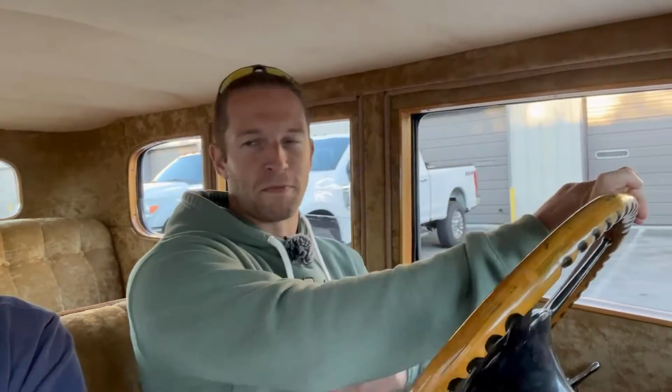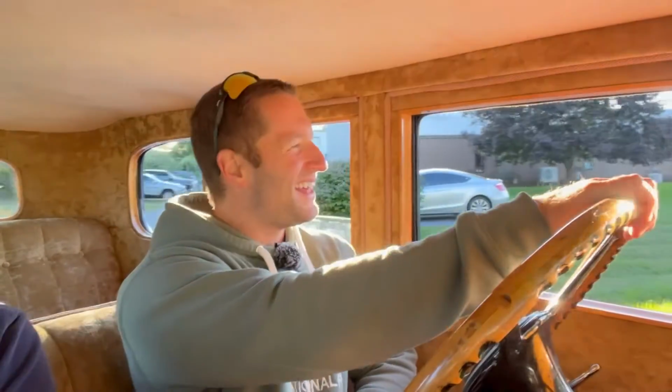Good. Oh, that wasn't too bad for my first time. Yeah, very wide turning radius, that's for sure. I'm like triple clutching it almost. Like you said, the brakes though are super spongy. They almost don't exist. Do you want to go farther? Or do it again? Okay. Do you trust me?